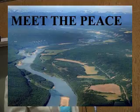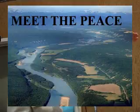So if we have the first slide, I think that is Site C. If Site C were built, it would be in the foreground of that photograph.